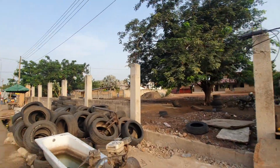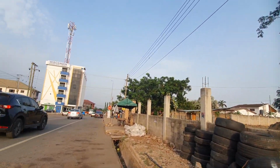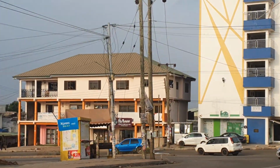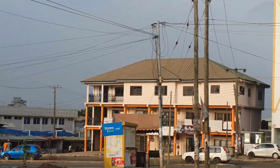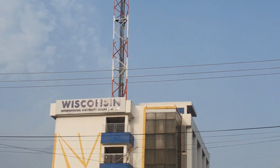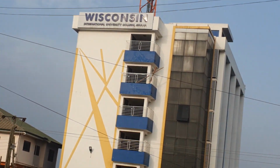So this is a vast plot of land here. If you want to buy land, you have to be very careful. Because this place is in town, you can see how people will do it. They'll do litigation on it. You have to be very careful. I'm not saying this particular land, I beg. I'm only speaking in general.